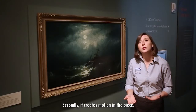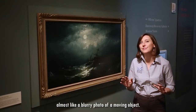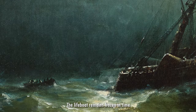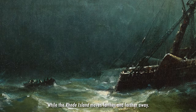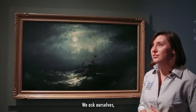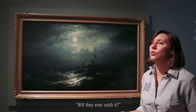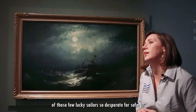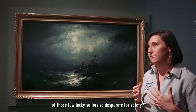Secondly, it creates motion in the piece, almost like a blurry photo of a moving object. The lifeboat remains frozen in time while the Rhode Island moves farther and farther away. We ask ourselves, will they ever catch it, or will it always be just beyond the grasps of those few lucky sailors so desperate for safety?